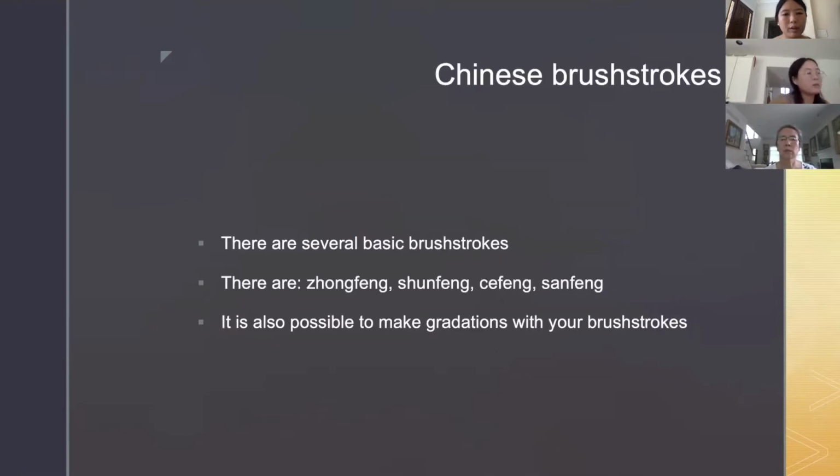Yeah, and I also presented about Chinese brushstrokes. There are several basic brushstrokes. There are Zhongfeng, Shunfeng, Cefeng, and Sanfeng. It is also possible to make gradations with your brush strokes.